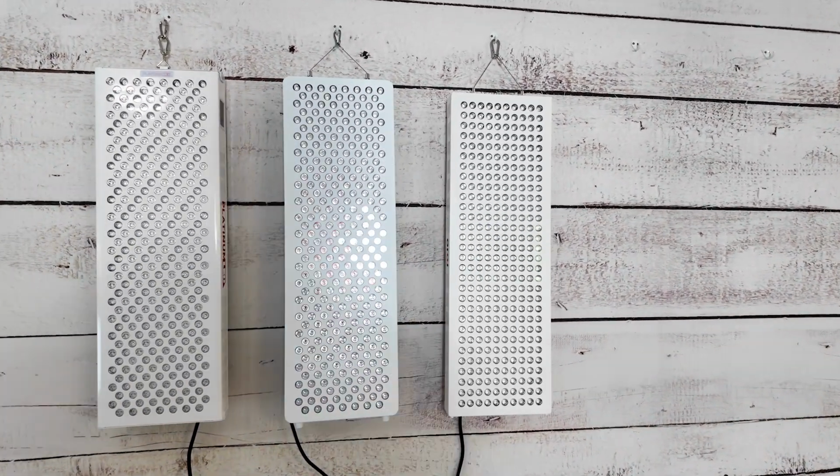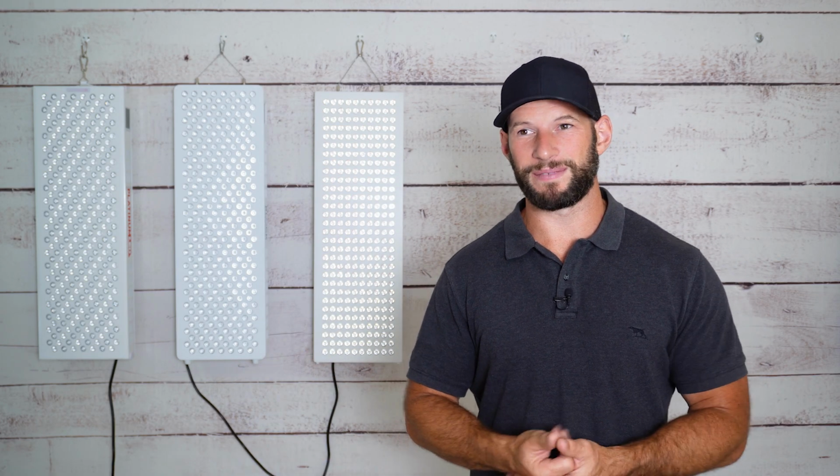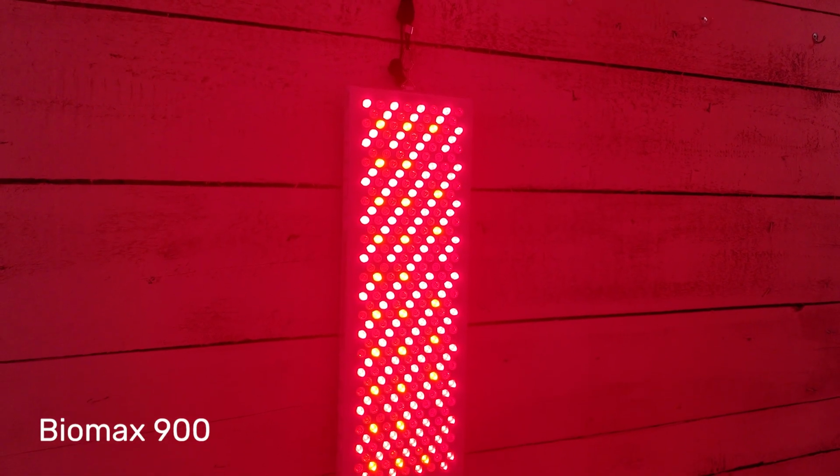But it is important to note that the BioMax 900 is exceptionally powerful, so you don't have to go close to the panel. If you're out at, say, 9 inches, 12 inches from the panel, even though you don't have the same technical benefits that these two panels have, you are still going to get a good spread of light. So don't be put off by this feature.